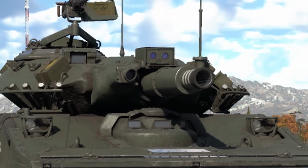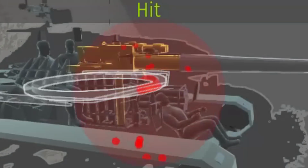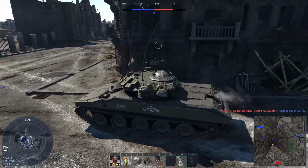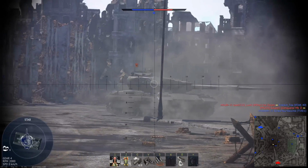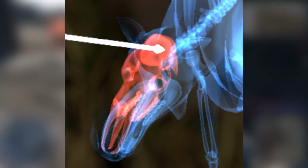Typically in this series, the vehicles actually aren't that bad. With the M551 Sheridan, this is definitely not the case. Not only was it ranked one of the worst vehicles in War Thunder, but it has a very unique property. Looking at the thing gives me an instant migraine.